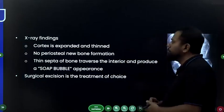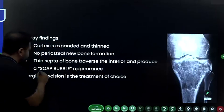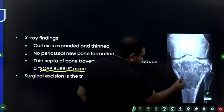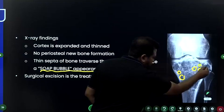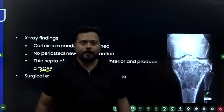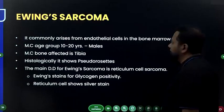No periosteal reaction. Then thin septa of bone traverse the interior and produce the classical soap bubble appearance. This is a ten lakh times repeated MCQ. See the classical soap bubble, small bubbles. You see here. So, classical soap bubble appearance. Diagnosis: it is osteoclastoma. And the treatment of choice is surgical amputation.